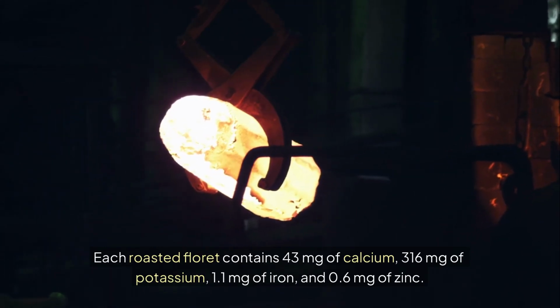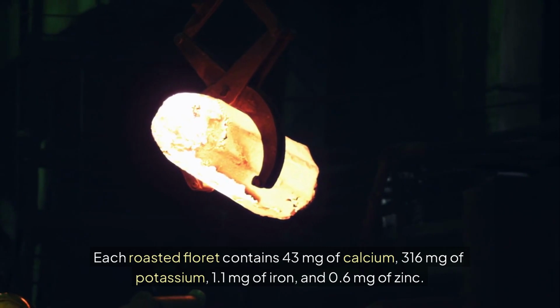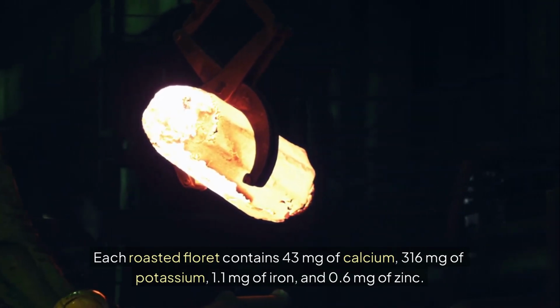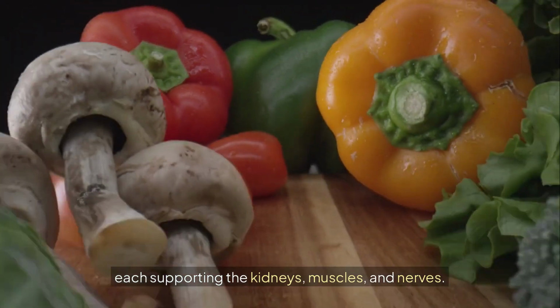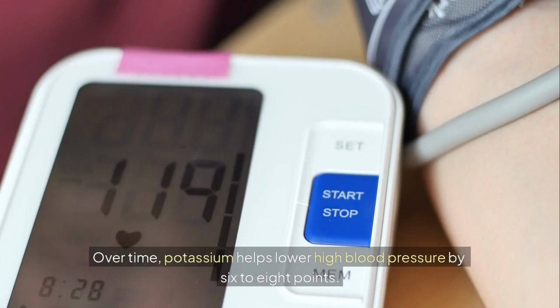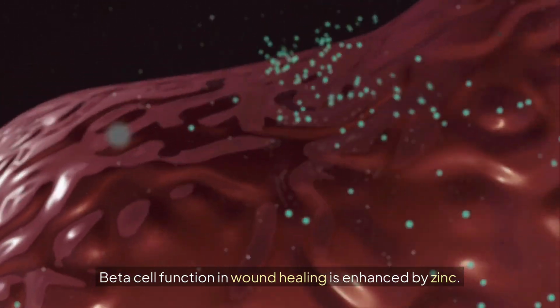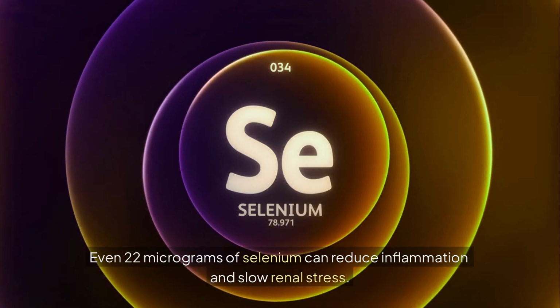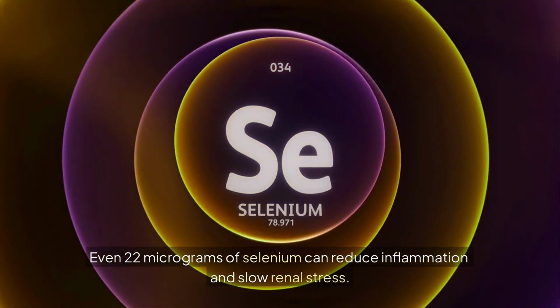Each roasted floret contains 43 milligrams of calcium, 316 milligrams of potassium, 1.1 milligrams of iron, and 0.6 milligrams of zinc, each supporting the kidneys, muscles, and nerves. Over time, potassium helps lower high blood pressure by 6 to 8 points. Beta cell function and wound healing are enhanced by zinc. Even 20 micrograms of selenium can reduce inflammation and slow renal stress.